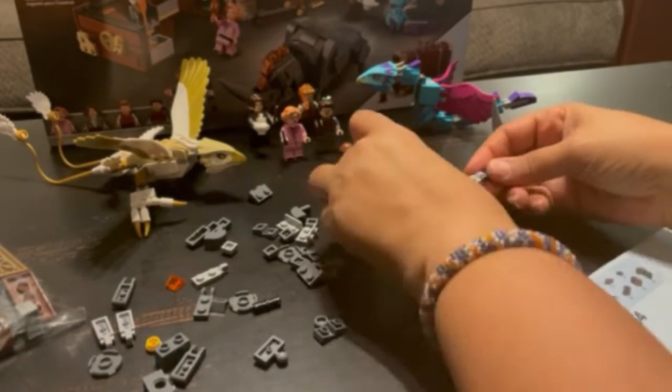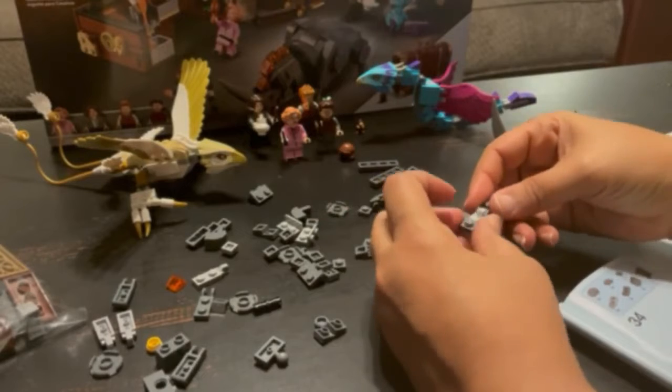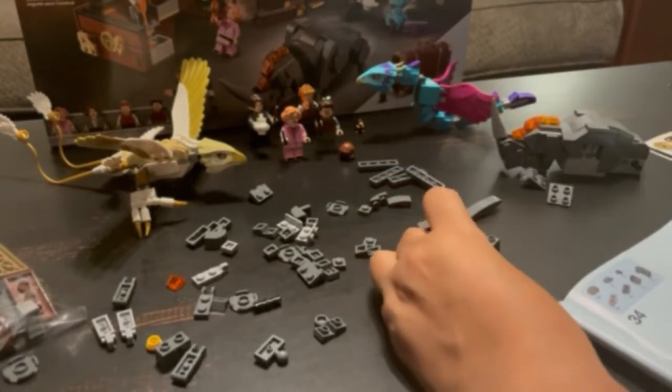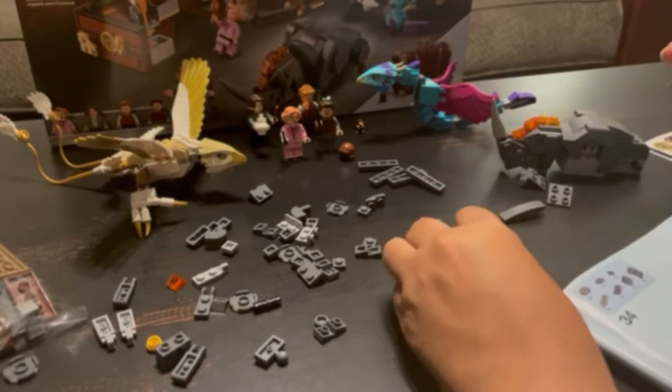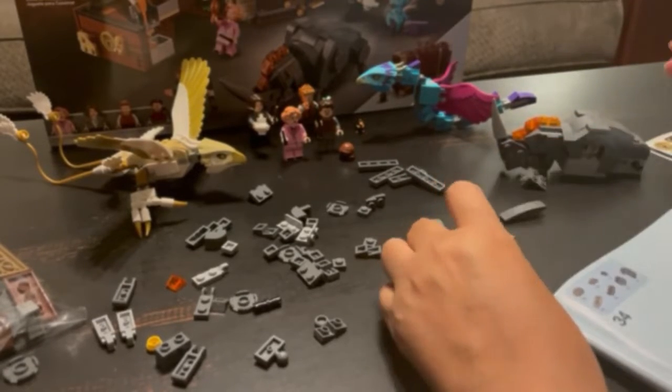The Erumpent might actually be one of my favorite parts of this build. It's so cute. I really like the horn and the structure. Actually, I really enjoy most of this build, but let's get back to building the Erumpent.